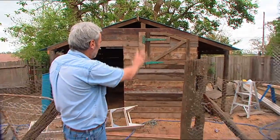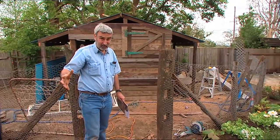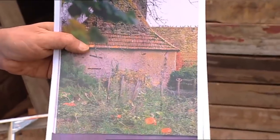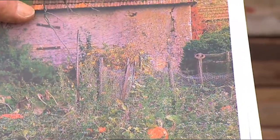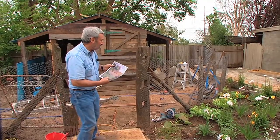When you build something like this wonderful old barn-looking structure, unless you carry the theme through the garden, the whole thing is going to look quite silly. So the critical bit for me was finding a fence that would go with it. And we saw this wonderful picture out of the book from France, and you notice this old fence, which is just old bits of wood that have been shoved in and some old recycled wire draped around it, and pumpkin vines with the pumpkins there spreading around the area. So that's exactly what we're doing.